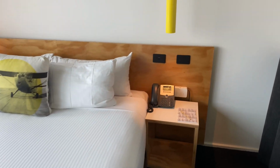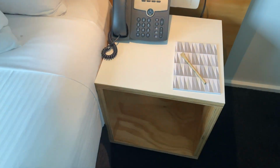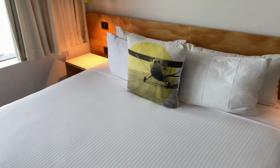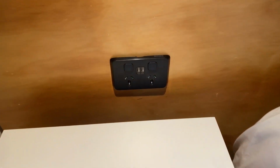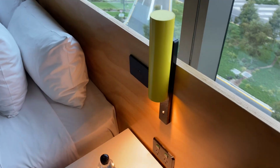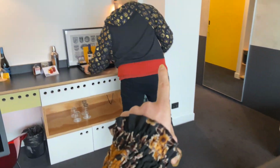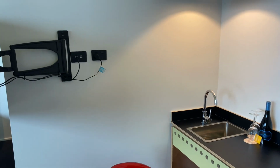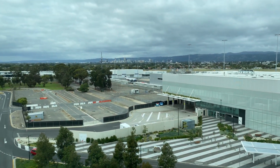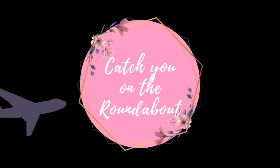There are lots of power points. You've got a power point and 2 USBs. You've got the phone, notepad and pen there as well. More USBs on this side and more power points, and that I'm going to assume is the same for every single side of the bed. You've got an additional power point up the end here, one up there behind the TV. So this is room 629, an accessibility room.